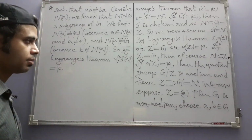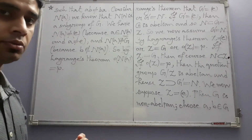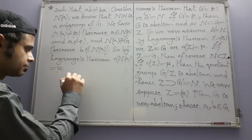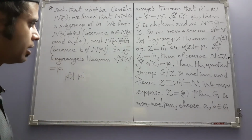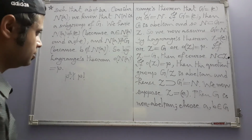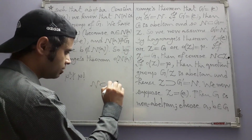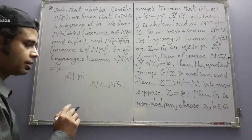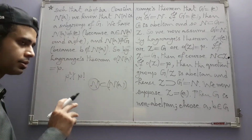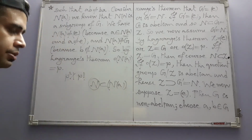Okay, so the order of the normalizer is P, and this is again a situation in which we can apply lemma 291, because the order of the group, which is P squared, does not divide P factorial. So by lemma 291, the normalizer of A should contain a non-trivial normal subgroup of the original group G. If you call that subgroup N, then N is contained in the normalizer of A, and being non-trivial, N cannot have order 1. But because N of A has order P, the order of N by Lagrange's theorem must be equal to P, and that's why N of A should be equal to N, and hence N of A must be normal.